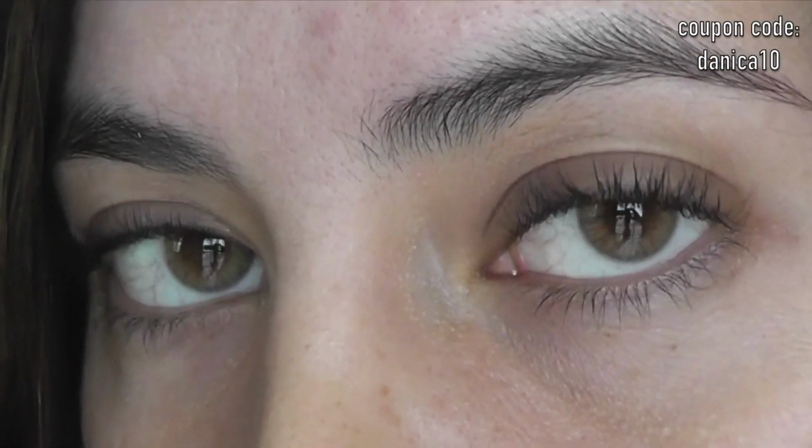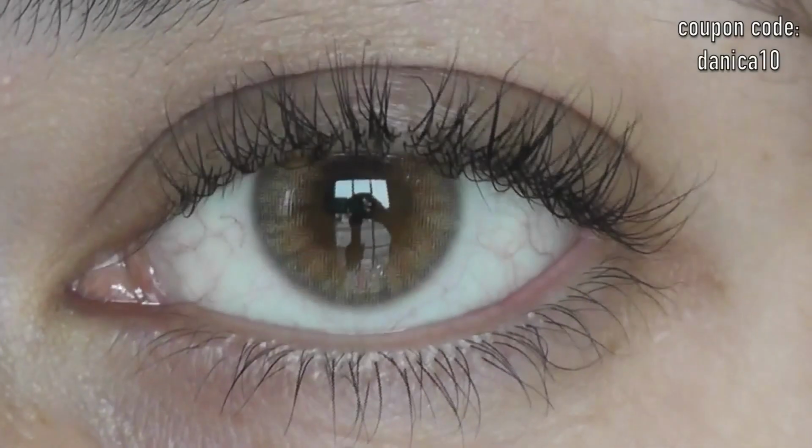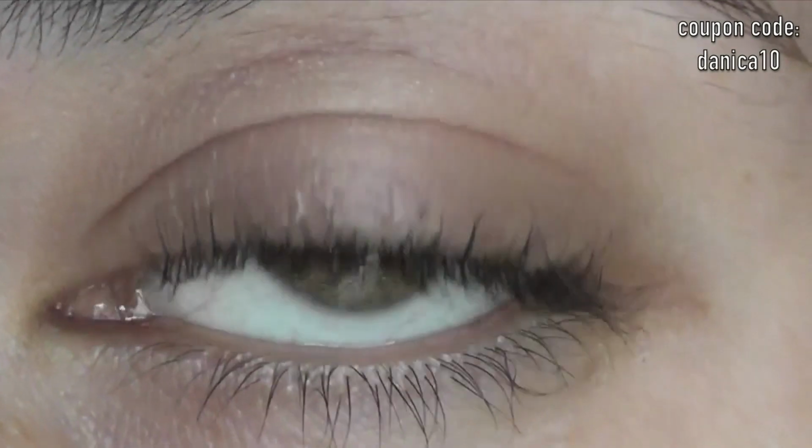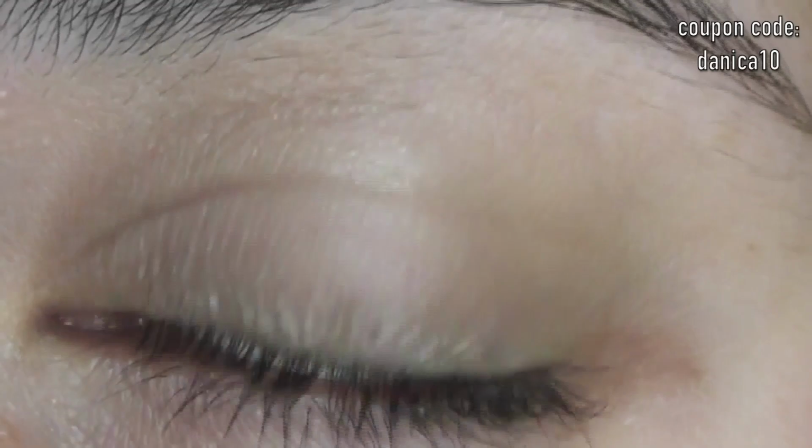These lenses are actually quarterly lenses. I think they last 3 months, and I think they're $9 or $11 per prescription pair. I mean, can you really go wrong with that price? So on top of being super natural and high quality, they're also really affordable.